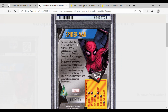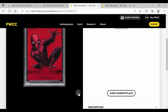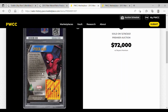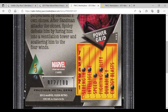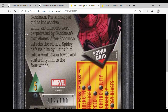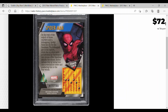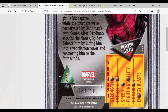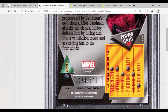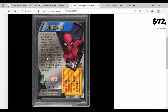But let's compare to the other examples, right? This one is again a PMG from the one in December, and let's flip it around and look at this one here. You can see that the edge on this one has a bit more wear. You can see a bit more seriousness in the wear over here. Now when you go back to the Goldin one, it looks a bit better, right? Maybe it's a bit of a longer streak, but it does look a bit better compared to the one in December.